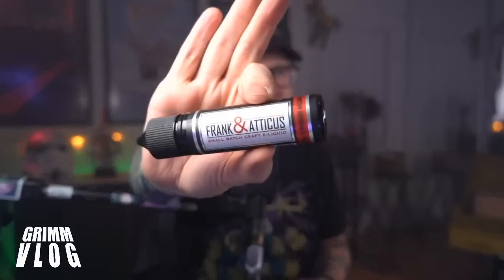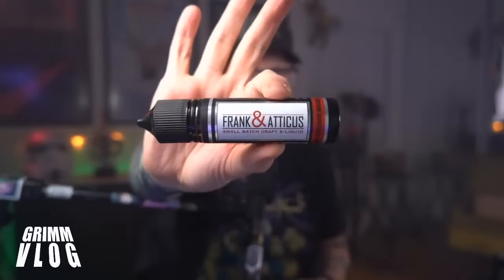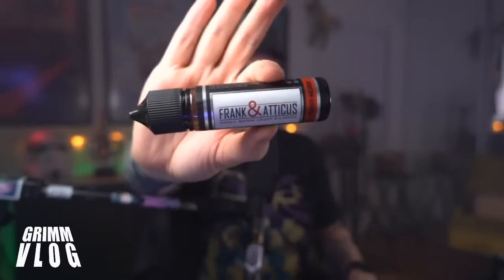It's delicious. This is delicious. If you have even a passing interest in the flavors of apple and rhubarb, I could not recommend this enough. Frank and Atticus, out of Australia. I picked this up when I was at the Oceana Expo in Auckland, New Zealand. I wish I had kept more of the Frank and Atticus liquids. I would like to try them all right now at the same time. Maybe not at the same time, right now.